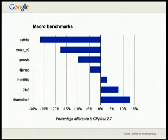And these numbers have actually improved. As I said, when I did this for PyCon Argentina, it was basically the exact same. It's just gotten a little faster for Python 3.3. So this is not going to get worse, it's just going to get better. So performance is really not a problem.